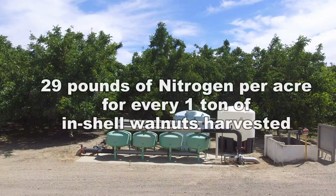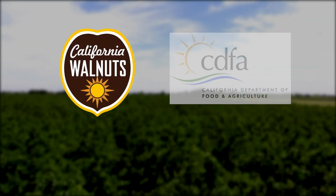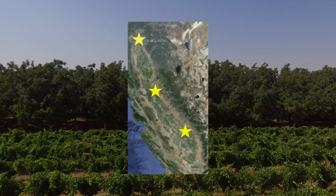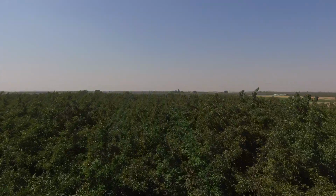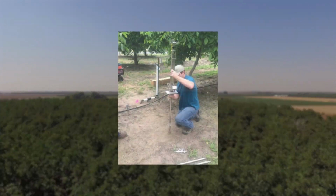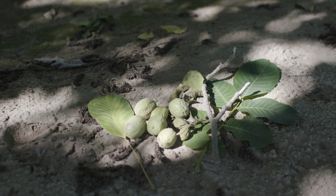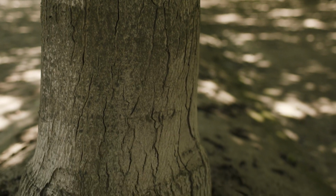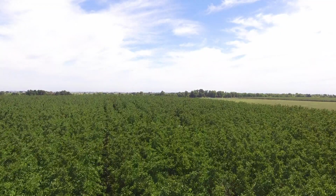So how did we arrive at the right rate? In 2012, a 3-year research project was funded by the California Walnut Board and the California Department of Food and Agriculture to study orchards in the northern, central, and southern Central Valley. The varieties studied were Chandler and Tulare. Analyses were taken of those orchards throughout the growing season. Monthly samples of nitrogen content of leaves, fruit, trunk, scaffolds, and roots. Samples were taken from 10 trees at each site over 3 years.